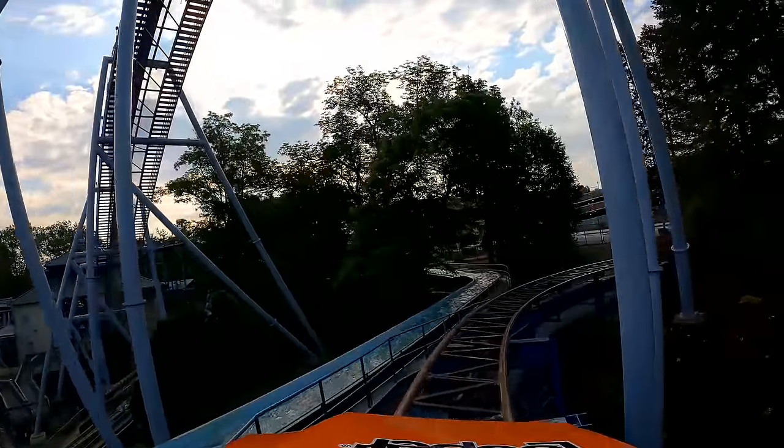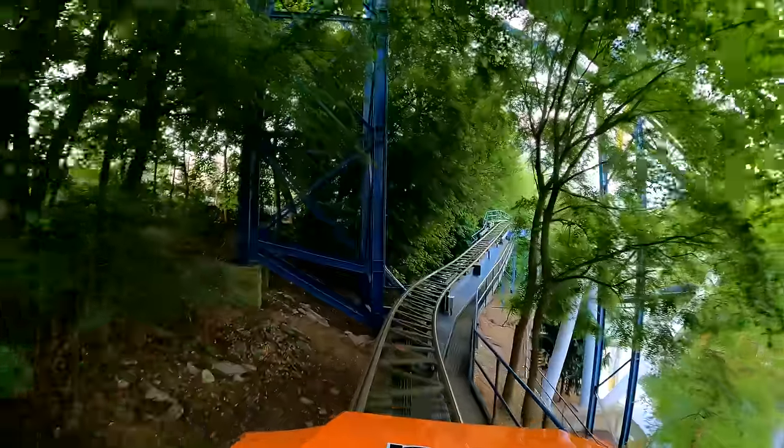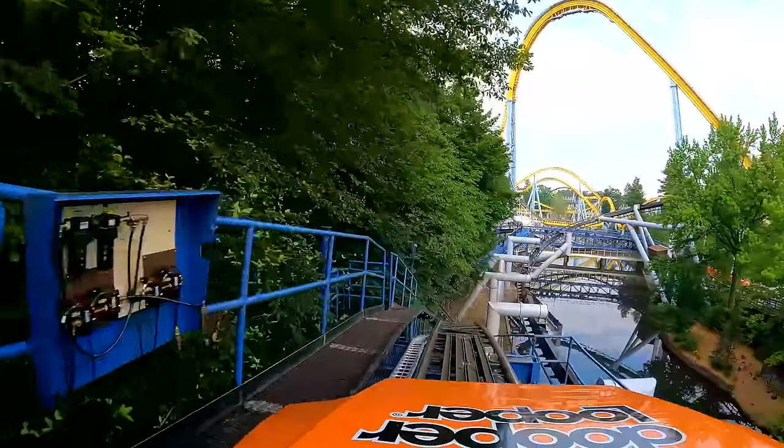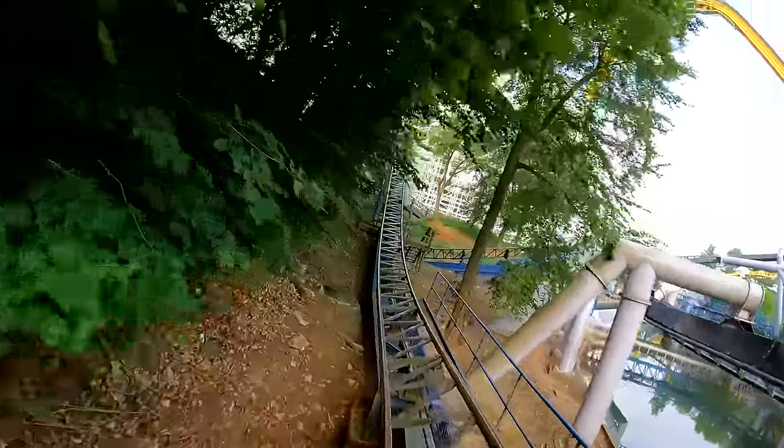Yay! Whee! Here we go! Tunnel, tunnel, tunnel, tunnel! I'm echoing in the tunnel! Woo! Oh man! Hello, Skyrush! And here we go through the tree!